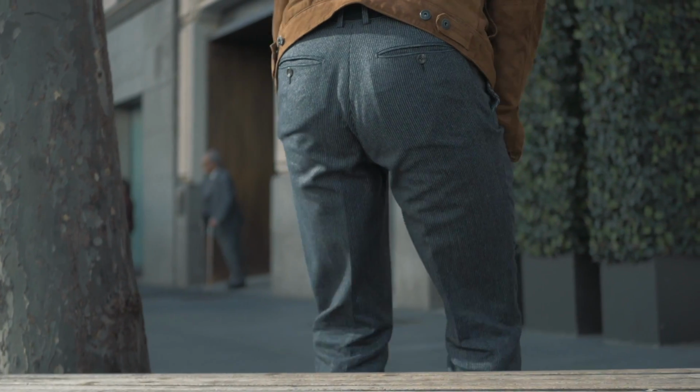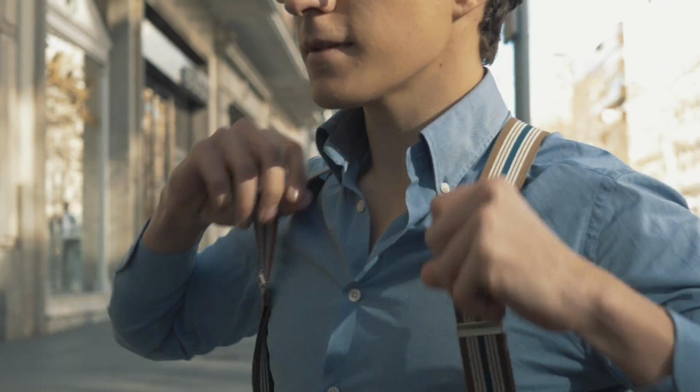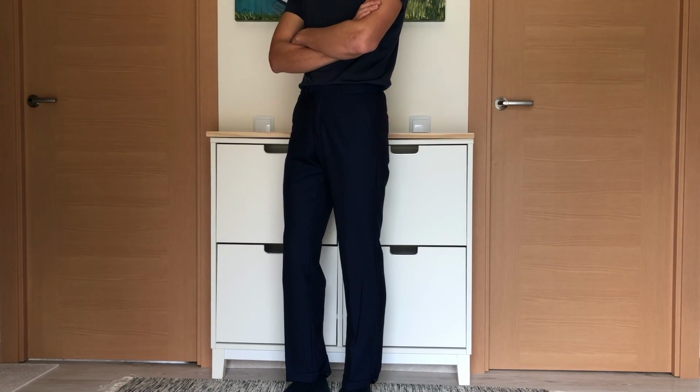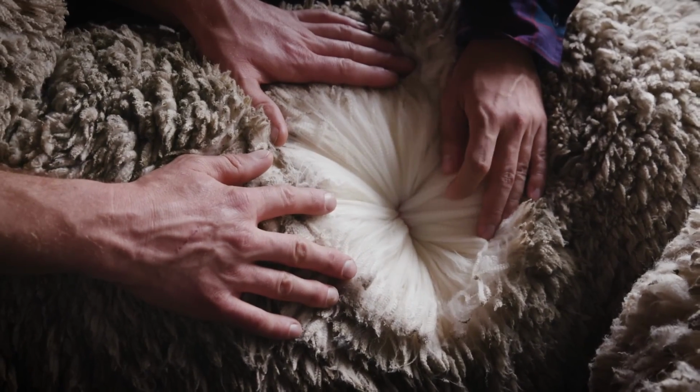For me, especially when we are talking about formal trousers, the best thing to keep the trousers in the same position all day is a good pair of suspenders, or braces if you are British. That's from my own experience over years and years of trying different trousers, different materials. For me, the best material is wool because it drapes better and is also more comfortable, at least from my own experience.